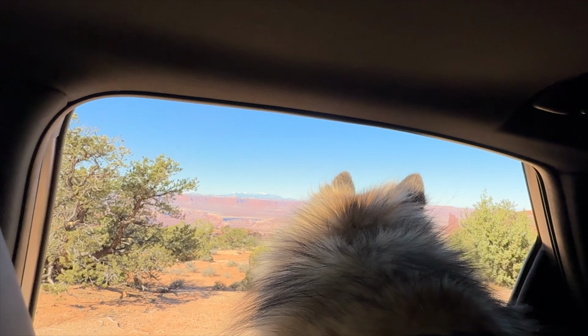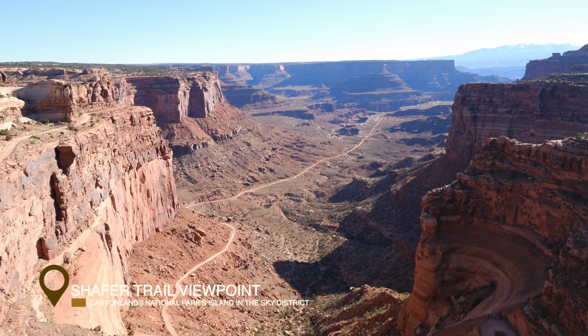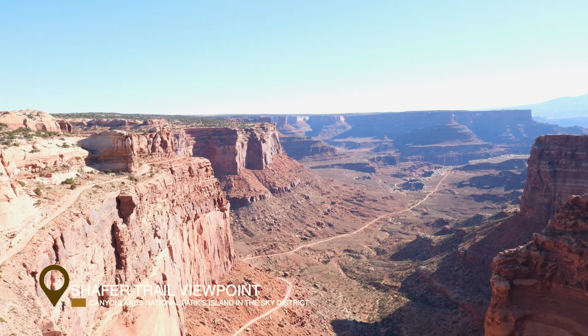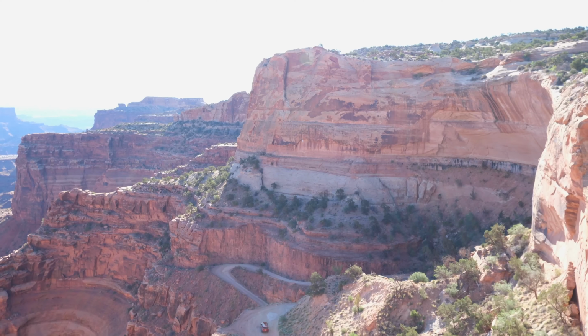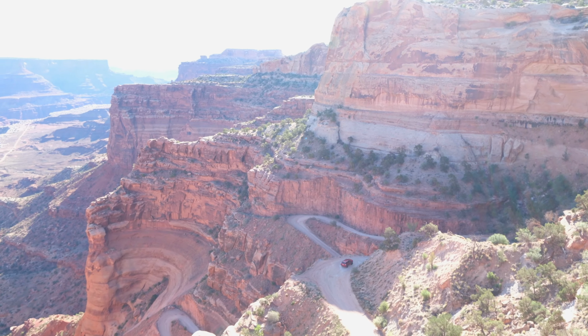Our first stop was Shafer Trail Viewpoint. You can see the entire switchback road descending 1,000 feet into the canyon below. You can actually drive this road if you have a high clearance vehicle and aren't afraid of switchbacks with serious drop-offs. We didn't, but if you do, go slow and take it seriously. This stop is a great viewpoint before hitting all the other viewpoints in the park.